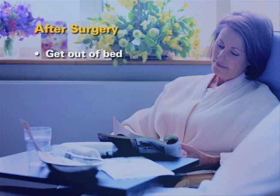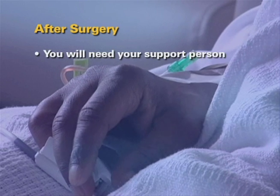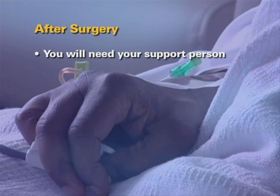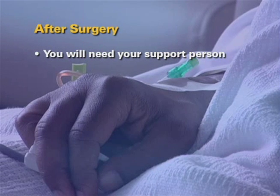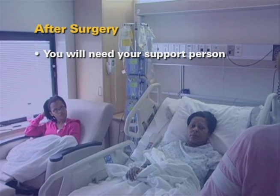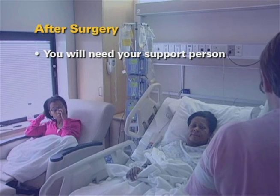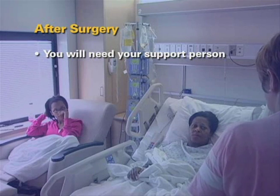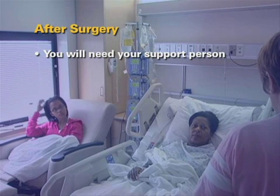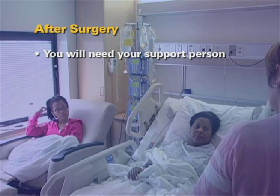It is suggested you get out of bed and sit in your chair to eat meals at breakfast, lunch, and dinner. You will need your support person while you are hospitalized. Patients recovering from surgery are not at the top of their game. The support person can be helpful in assisting with the walking sessions, being present at the learning sessions about how to care for yourself following discharge, and learning about your medications. Teamwork is essential, so we encourage the patients and the support person to approach this as a team.